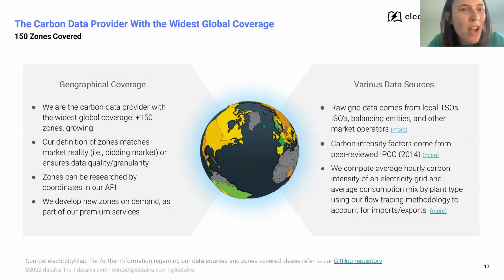So currently we cover around 150 zones worldwide. This is part of what makes us the carbon data provider with the widest global coverage. It's a pretty nitty-gritty task that we have set up to do. We get our data from the raw grid data from a multitude of local transmission system operators, ISOs, balancing entities, and any market operator that is most relevant in a market.